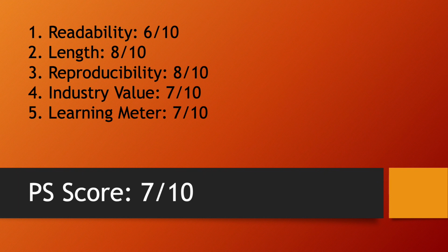Now it's time for the PS score. Overall, it's a nice read, but has bumpy parts due to code and SQL queries, so it gets 6 out of 10 on readability. With 13 pages, it scores 8 out of 10 on length. Reproducibility and repeatability shouldn't be challenging, as the source code for MonetDB is on GitHub, so it gets 8 out of 10. Industry value and learning meter are decent, so it gets 10 out of 10 on each. Overall PS score is 7 out of 10.